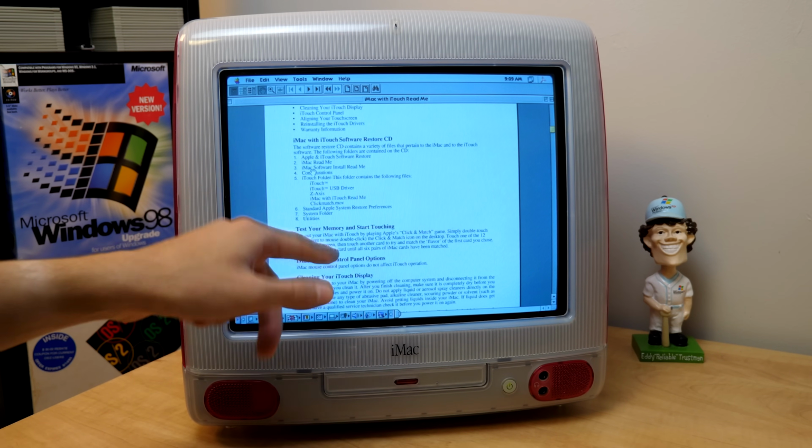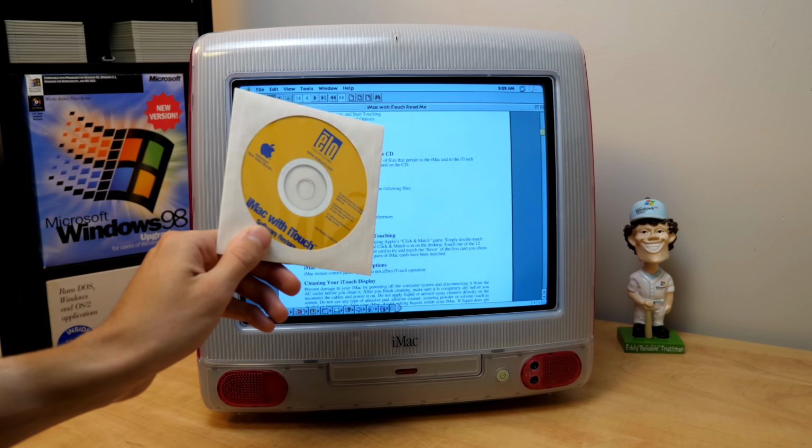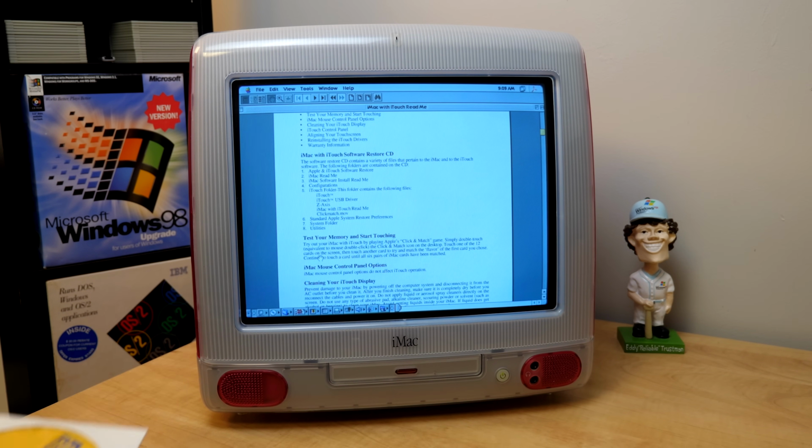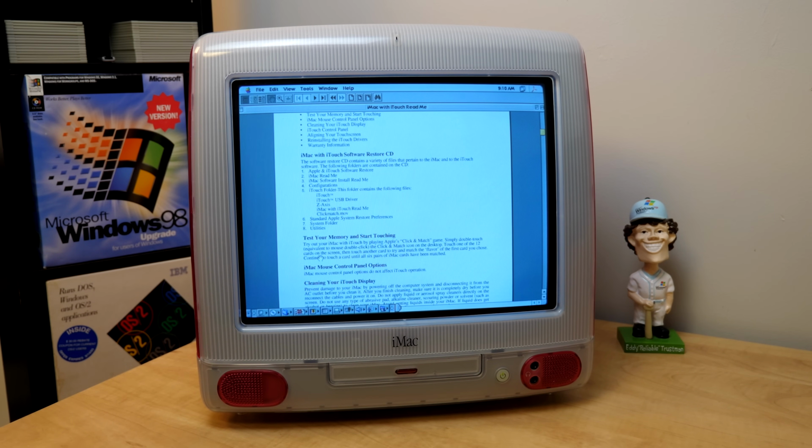So you've got info about the restore CD here. By the way, I will be archiving this disk, so the link will be down below if anybody happens to have one of these things and doesn't have the restore software. There was another version of this disk on the Internet Archive already, but it's not the same one. So, well, now there's two.